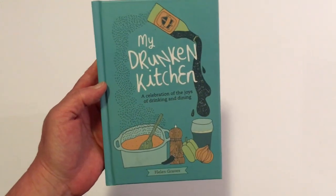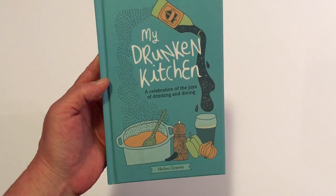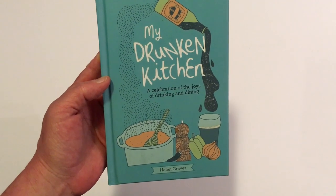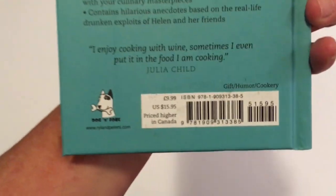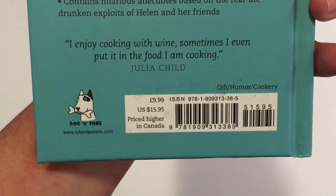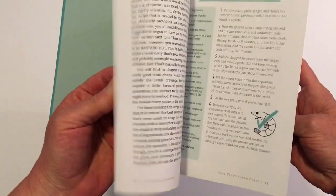Next, I'm not a drinker, but I do use wine in some of my recipes. I thought this was a very cute book. This is not just a recipe book, but it's also a book to read. It's My Drunken Kitchen, a celebration of the joys of drinking and dining. This book did retail for $15.95. It does have recipes, and it's like a little vlog as they're going along telling little stories.